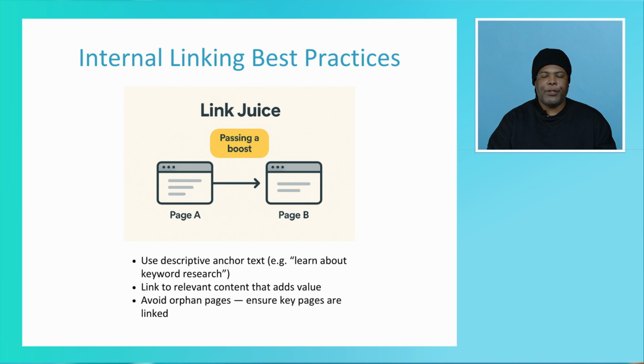Link content that's actually relevant and adds value. If somebody is reading about a specific topic, link to content that builds on that topic. Make sure your key pages are not isolated. Every important page on your website should have internal links pointing to it. If a page has no links leading to it, it is called an orphan page. It can make it very hard for Google to find it and rank it.